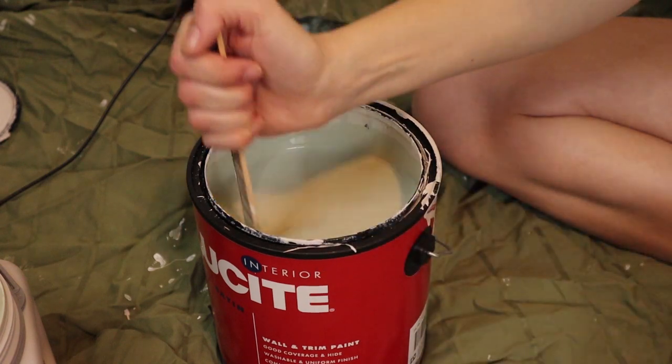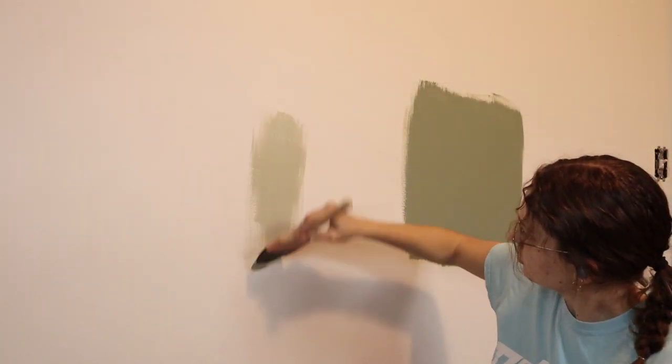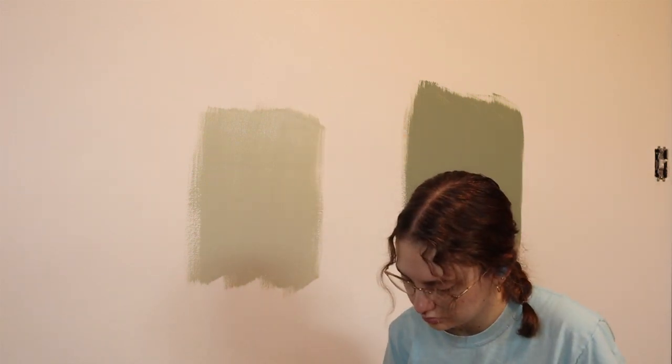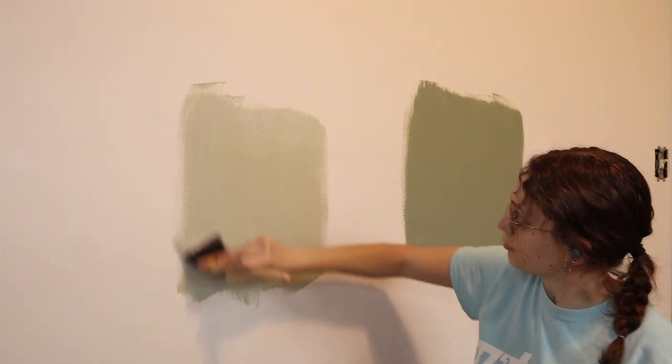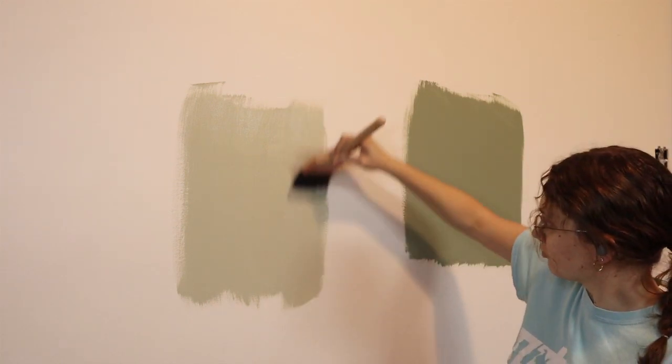And once I got to my desired color, I did paint a big swatch on the wall and let it dry. That way I could see if it was going to work for our space, and this worked perfectly. So that is a great hack if you want to redo any sort of space in your home and you don't want to buy more paint. Maybe look through your own paint stash and mix together some colors and see what you can come up with.